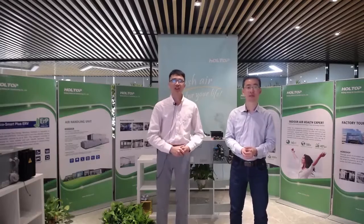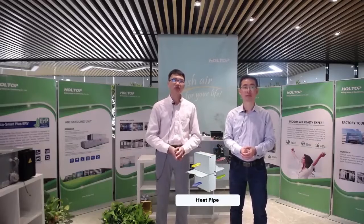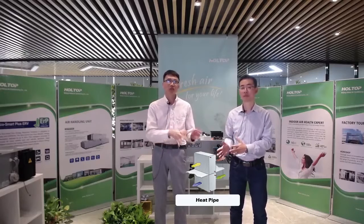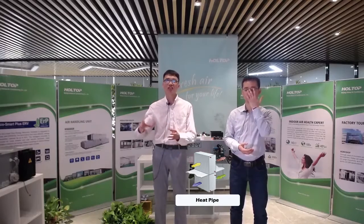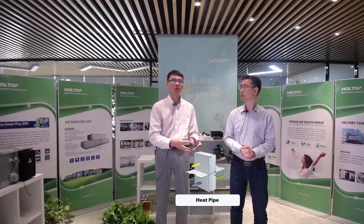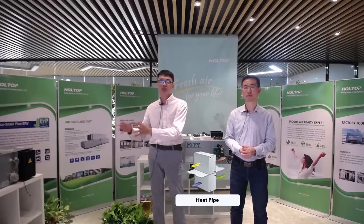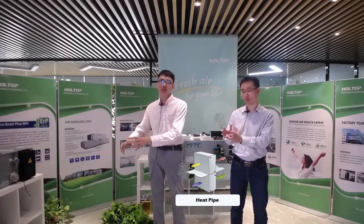Another type, please show me the picture. Here in this picture, you can find the heat pipe heat recovery coil. When one end of the coil is heated, the liquid refrigerant inside absorbs the heat and evaporates, and the steam flows to the other end of the pipe by pressure difference. The steam meets the cool air there, releases heat, and condenses back into liquid.